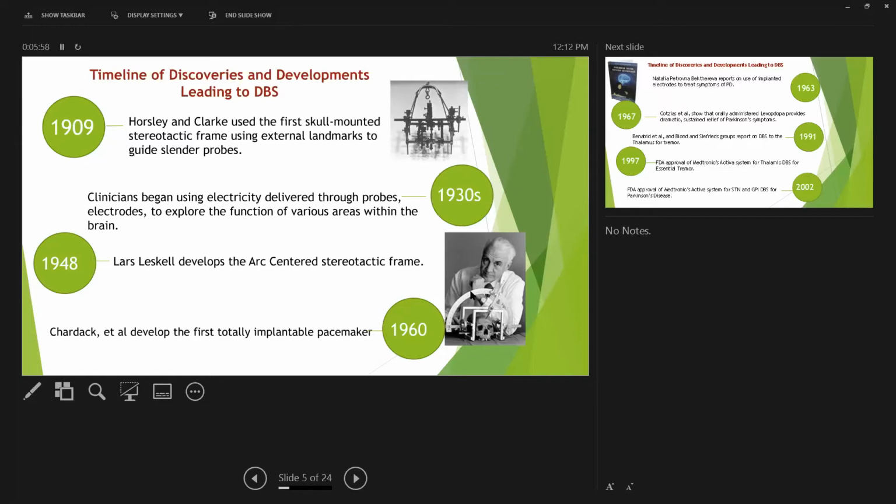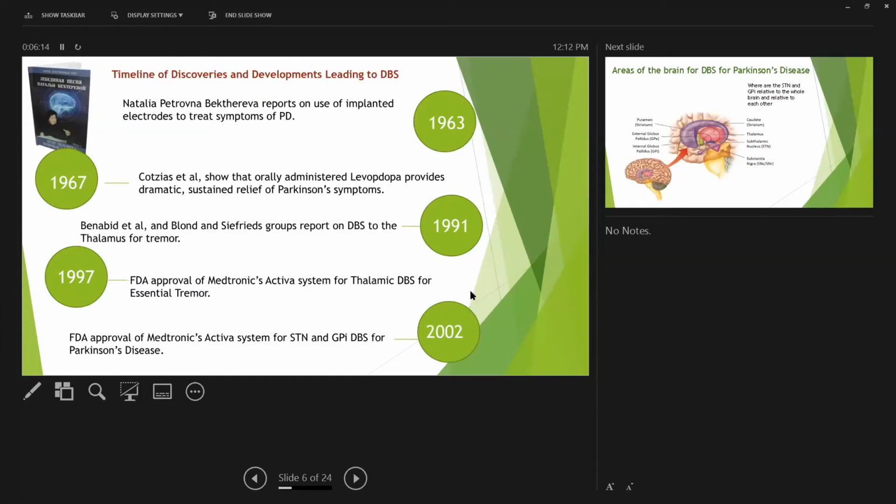So then, as I just mentioned at the bottom there, in 1960 there was a team with Chardak, and they developed the first implantable pacemaker. And that allowed for the whole DBS system to be implantable, 100% implantable. Now in 1963, this scientist, Natalia Petrovna Pekareva, she was at the Institute of Motor Disorders, Experimental Medicine in Leningrad.